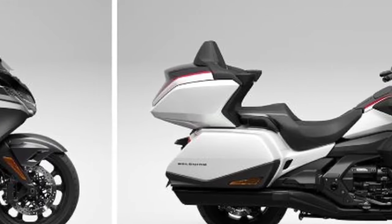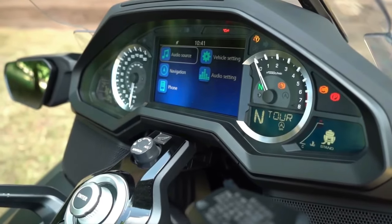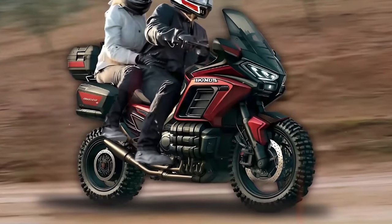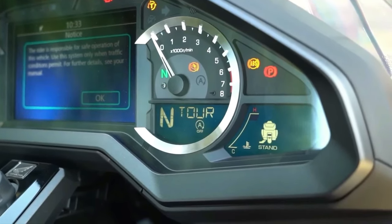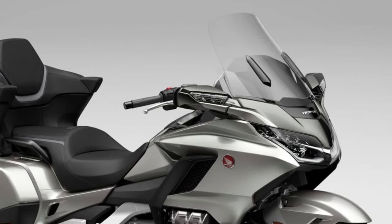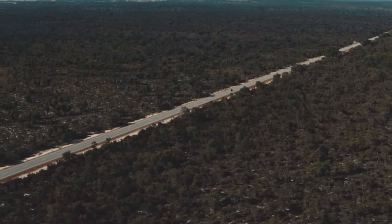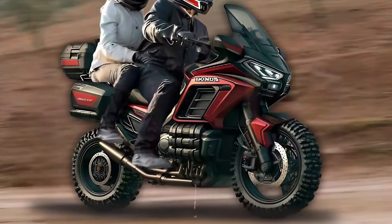Suspension. Equipped with electronically adjustable suspension, ASA, riders can tailor the ride quality to suit various road conditions and preferences, enhancing comfort and control. Design. The GL1800 Adventure retains the iconic Goldwing styling cues while incorporating adventure-oriented features such as rugged bodywork, taller windscreen, and integrated panniers for increased storage capacity.